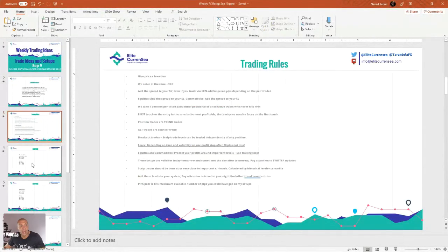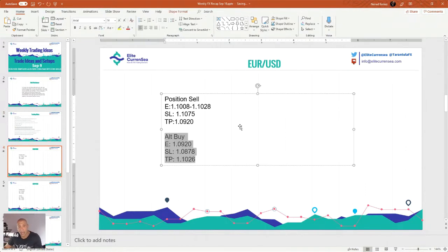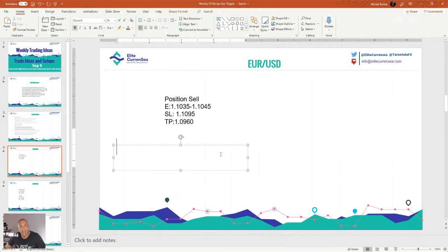Okay, now trading ideas. We will be quick. I am actually selling euro dollar now, and I still think that euro dollar is in a downtrend, although we might see some tick higher due to lack of data before Wednesday. So I hold this trade, and I'm in a sell position. Target 1.0960, entry 1035 to 45. This is the zone, and I'm currently in.